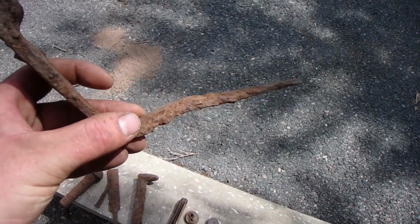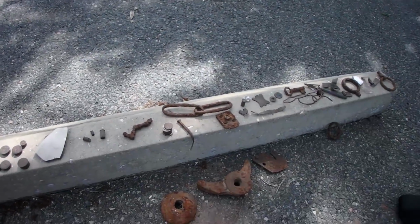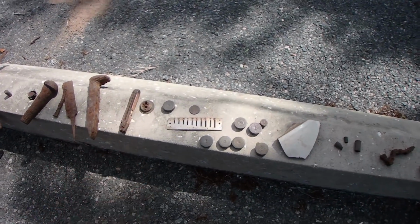Very cool. Awesome. That about sums up our hunt today. Had a blast. Some bucket listers for the day and some first times for Nate.